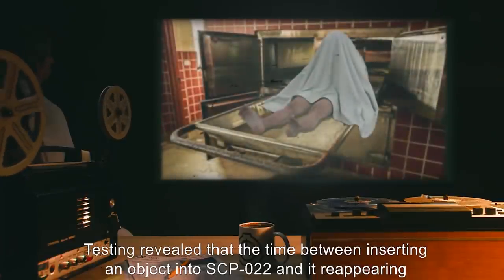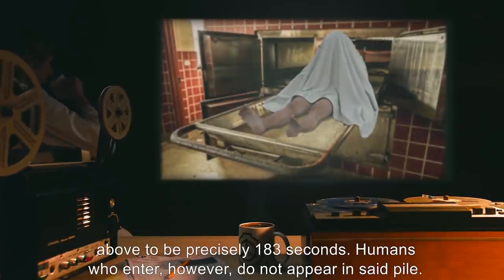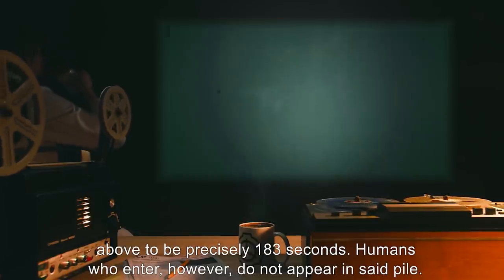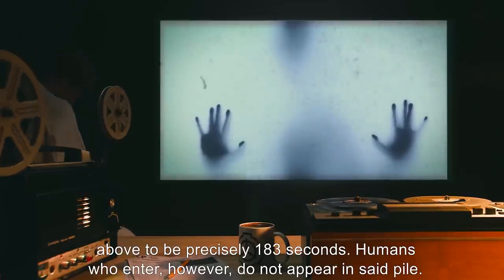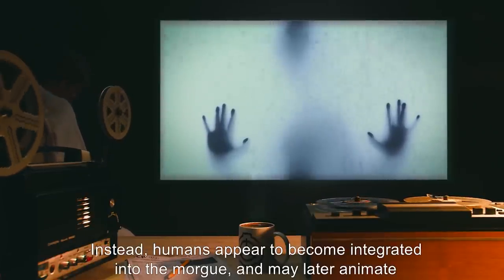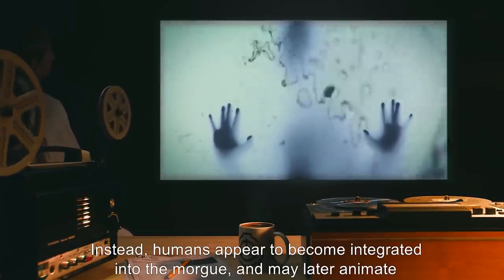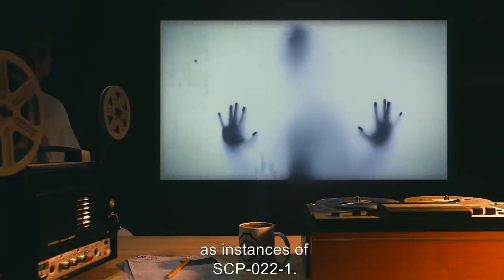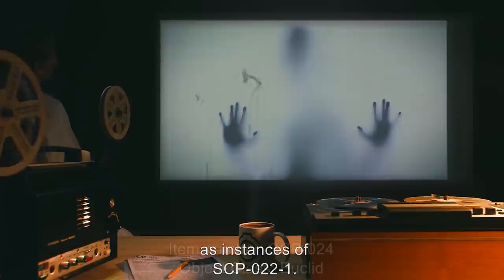Testing revealed that the time between inserting an object into SCP-022 and it reappearing above to be precisely 183 seconds. Humans who enter, however, do not appear in said pile. Instead, humans appear to become integrated into the morgue, and may later animate as instances of SCP-022-1.